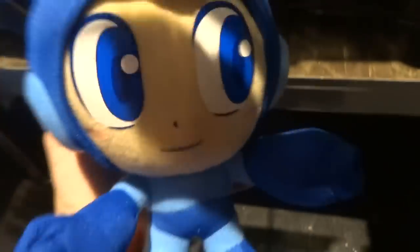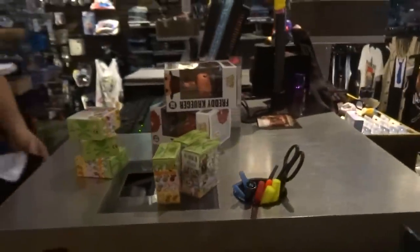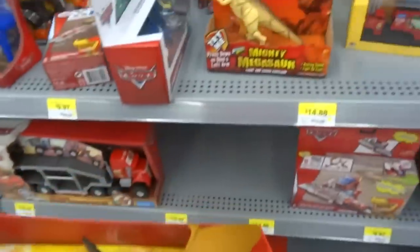They had these really cool stuffed animals down under the cash register at the Hot Topic. I wanted this Mega Man, but I think it was like $18. That's a lot for a little stuffed animal. And a cool Titan. He was pretty cool. So that's the stuff I'm getting right there. Just some pop vinyls and the ponies.